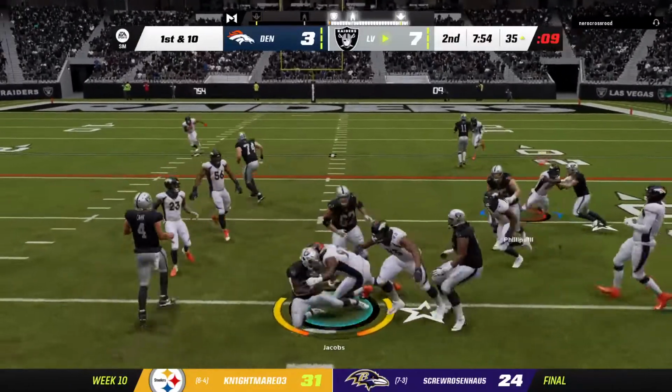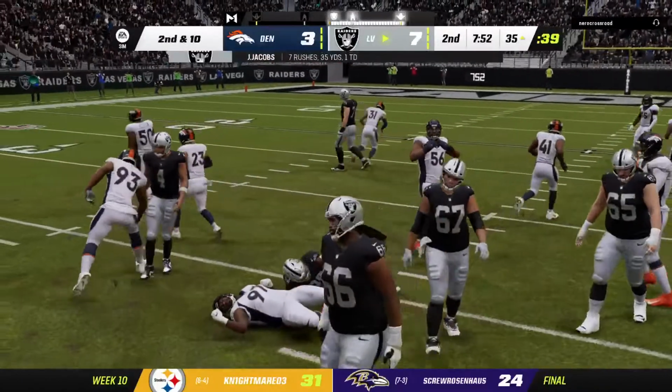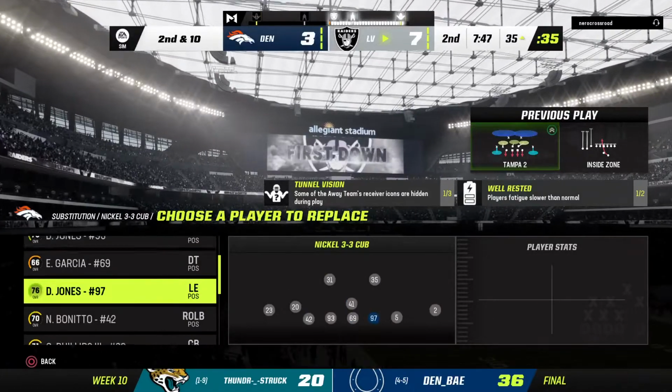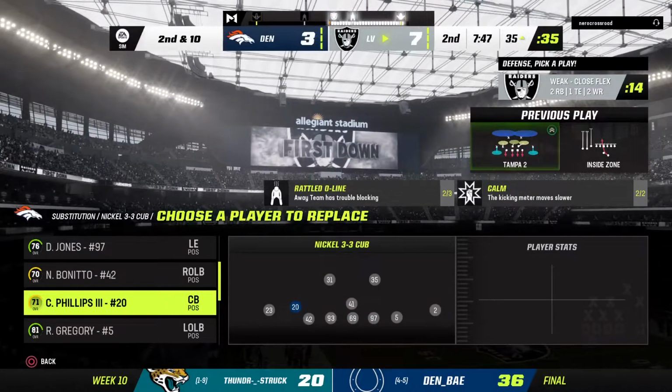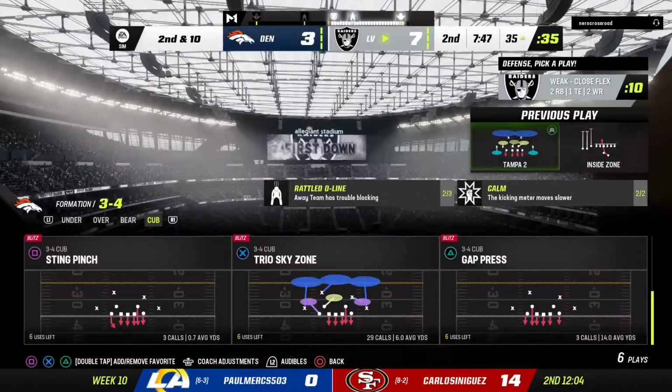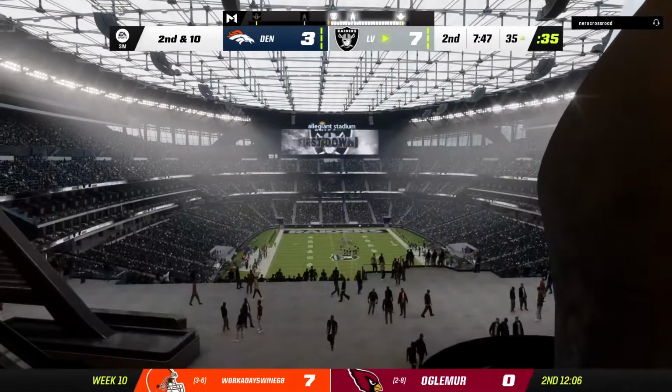Carr going to give it to Jacobs. Trying to find a lane, but instead he'll get back to the line of scrimmage. And no more. No gain on the play. It'll be 2nd down. The Raiders at 2-7 now on the year. They come in losers of 2 straight, so trying to turn things around here.